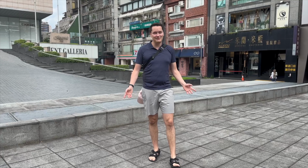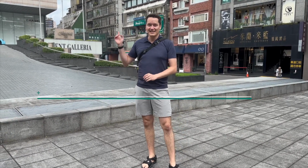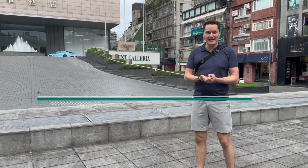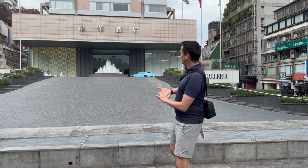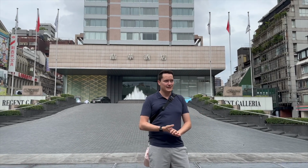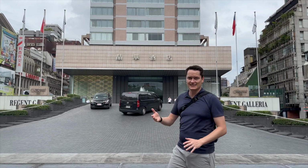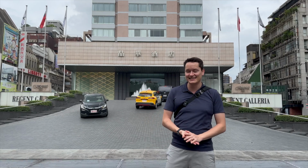We are in Taipei. I hope it's not too loud around here. And we are going to try out the Regent Taipei today. Now, in the app, the pictures look really amazing. But I also have to say, from the outside here, it does look quite old. So I'm curious to see whether this is just an old facade and a very nice and pleasant experience, or whether this is something that is in dire need of renovation. So let's check it out.